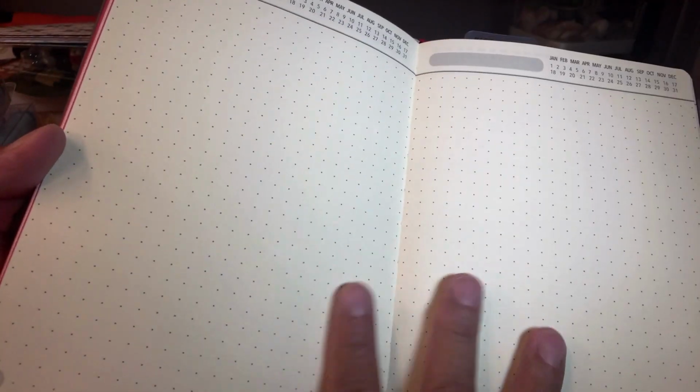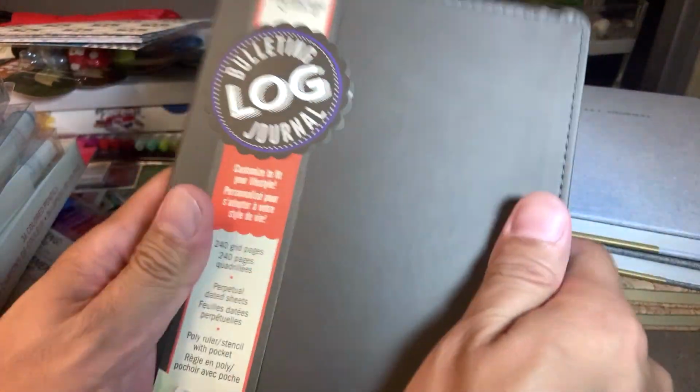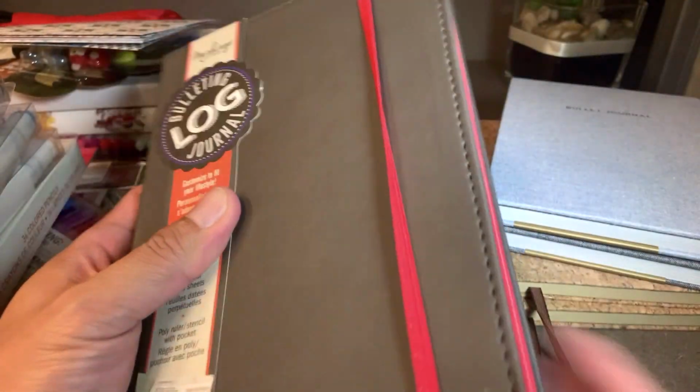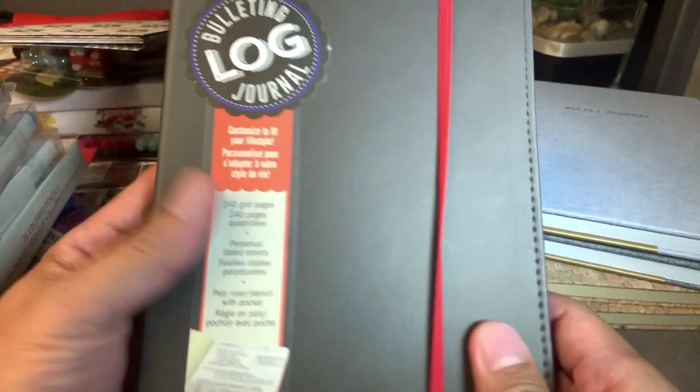The dots line up fairly well, although I wouldn't rely on the spacing 100% for two-page spreads, because they seem to line up, but then these dots in the middle imply that they're not quite lined up. So I'd probably just stick to single line spreads with this. However, the feel of this journal is so wonderful. I just love that leather-like feel. I love the contrasting red against the brown. I love the red edging on the pages.